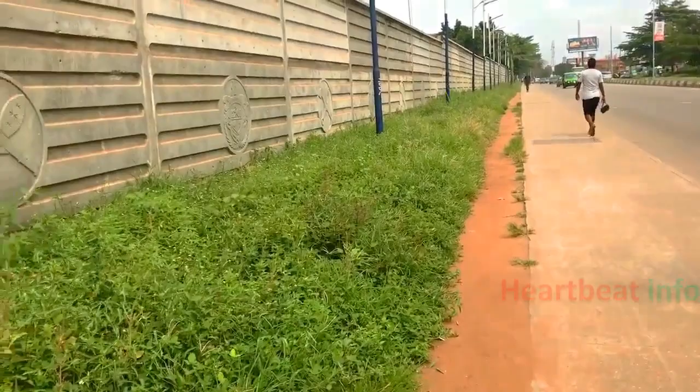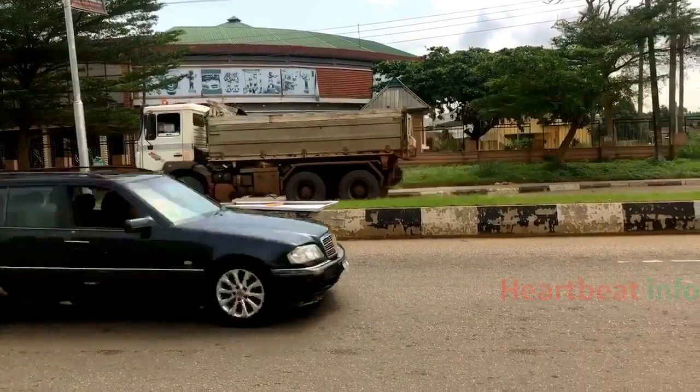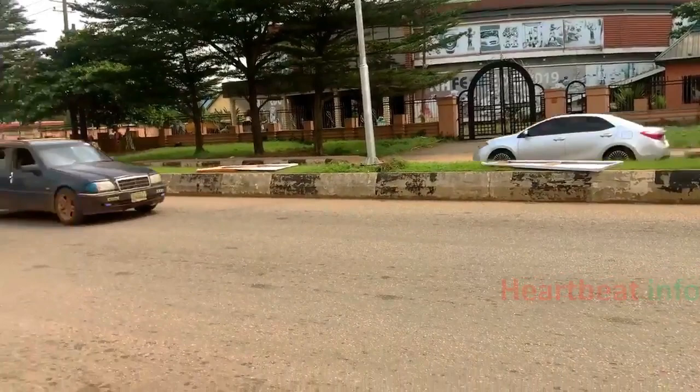The Ada is carried by the Oba of Benin. It is carried in his presence so that it can be a reminder of his right to pronounce death. Now, you can see this particular building we are looking at right now. This is called the Oba Akenzua Cultural Center.